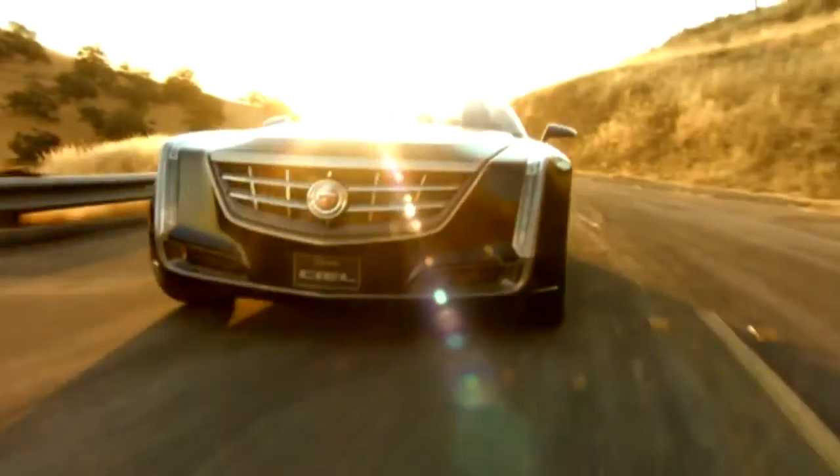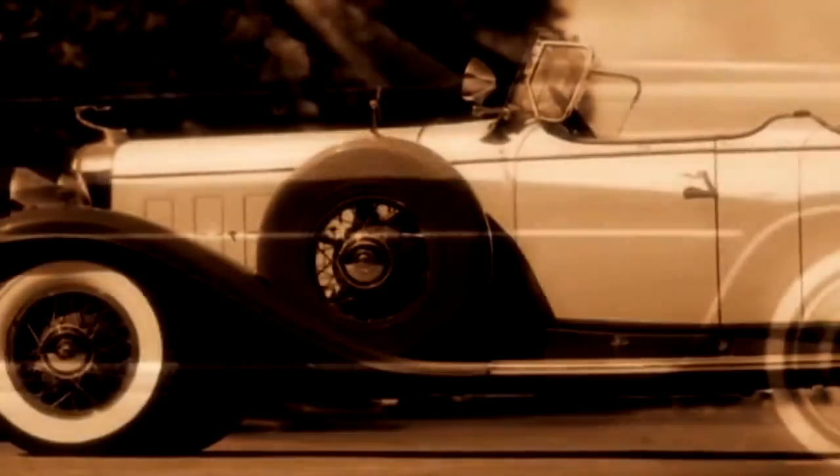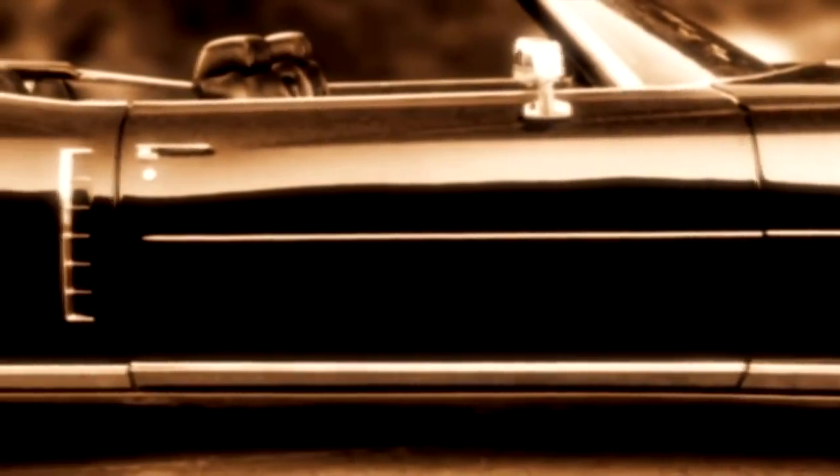There's a great deal of responsibility when you try and reimagine a future vehicle for Cadillac because of the lineage of the past. So we're always trying to maintain that kind of bold swagger that a Cadillac is really known for.